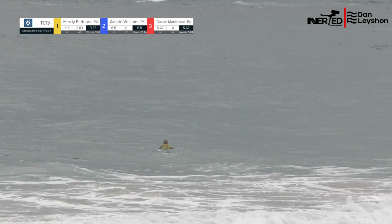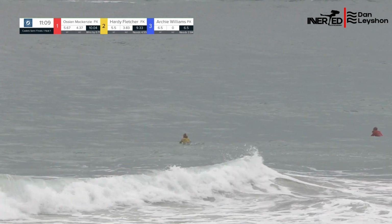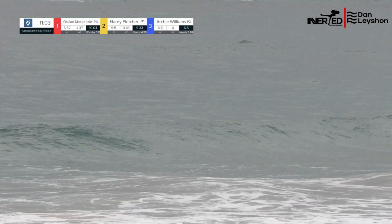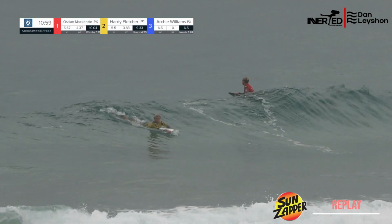We just probably need that tide to drop out a little bit more, and we might see a few more barrels and a few more ramps for them. But at the moment, the guys are doing a really good job with the conditions that are on offer out there. Yeah, some really smart competition surfing from Archie there, getting the best wave of the heat so far.